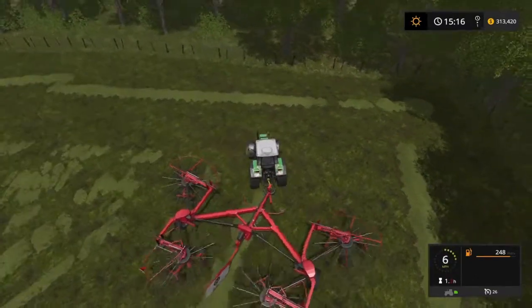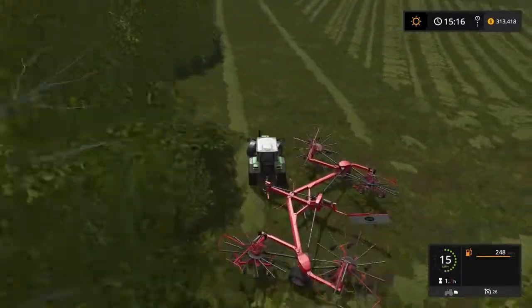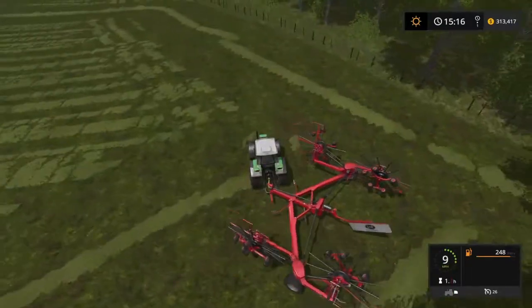Oops, messed that up. Fold it up, get out of the way. Done, fold it back down.